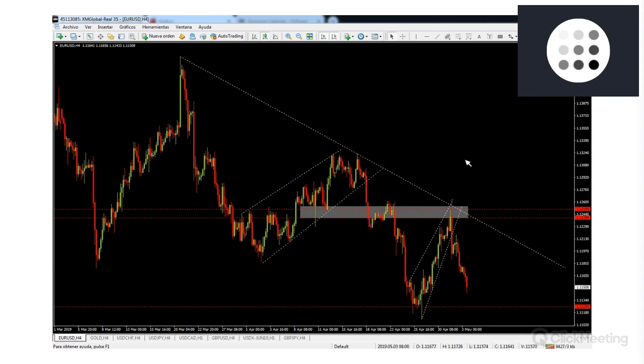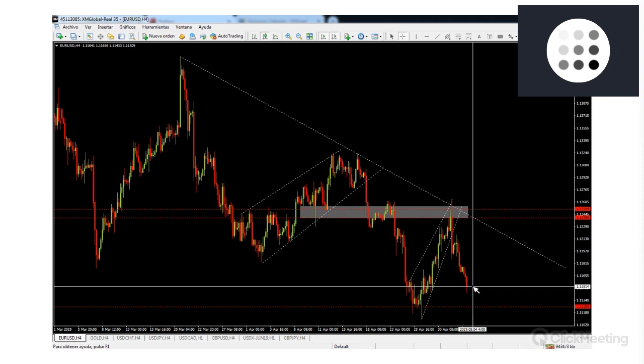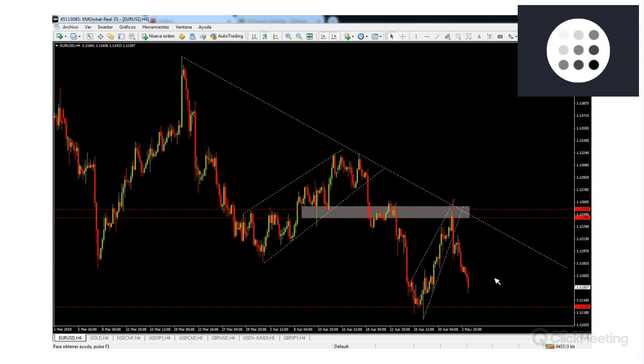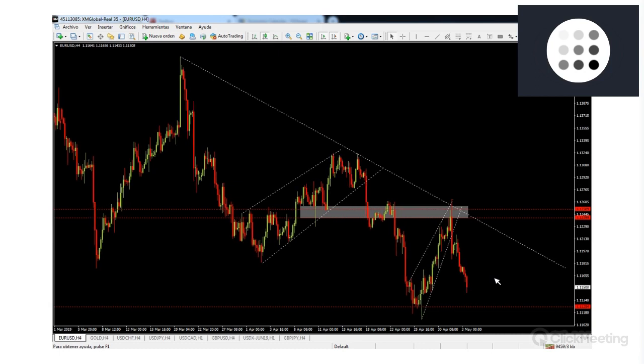So on the euro US dollar, those are the two levels that I'm looking at right now. We are in no man's land at the 1.1151 level. As you can see, I want to take a trade right here. Okay, Barat, thank you for pointing that out. I'm going to try to move my mouse not as quickly, so you don't have those refresh issues.